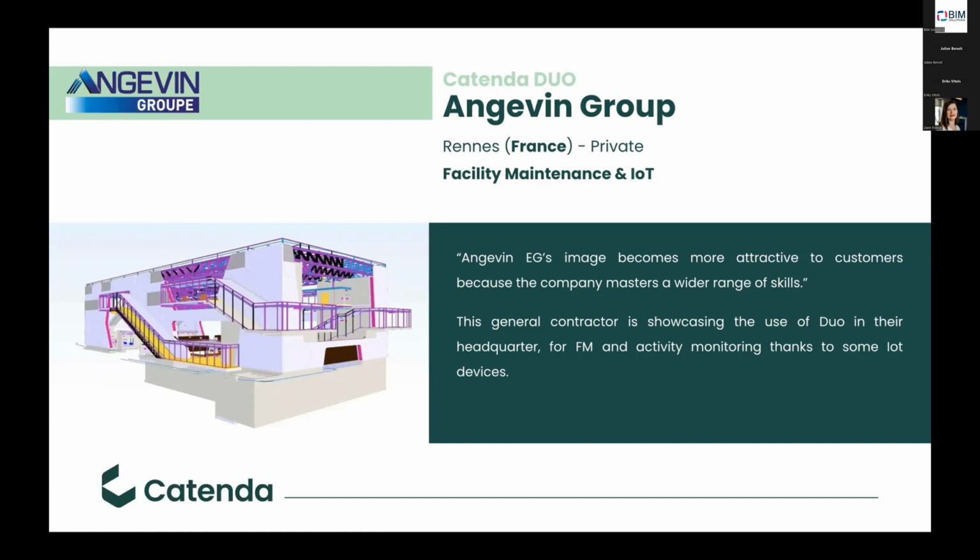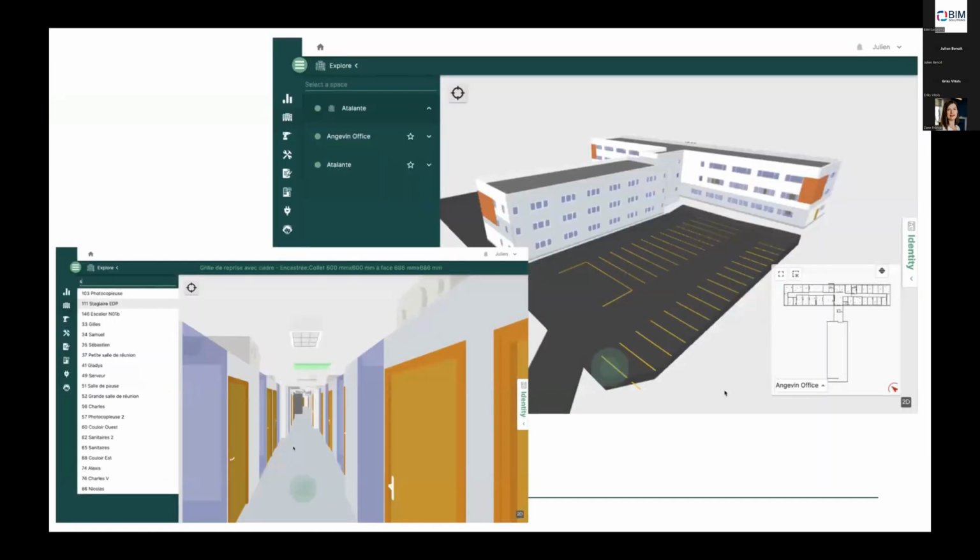So they are doing an experiment by using their own headquarters as a showcase. They will use their building and invite people to say, hey, if you want to have a proper setup in your project for facility maintenance, we can show you how it works. So they have the model, they have the data linked to the objects, so they can organize that in Catenda Duo. They can easily access that, and they will also equip some of the rooms with IoT sensors to monitor air quality and also presence in meeting rooms. So they will be able to evaluate if the meeting rooms are correctly used or not.